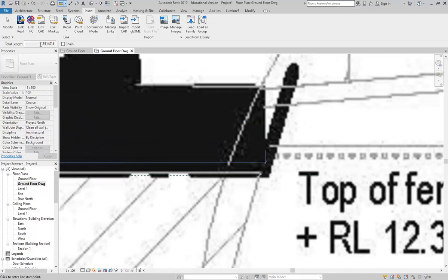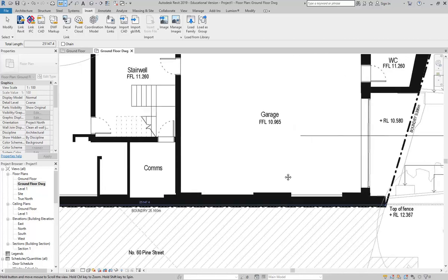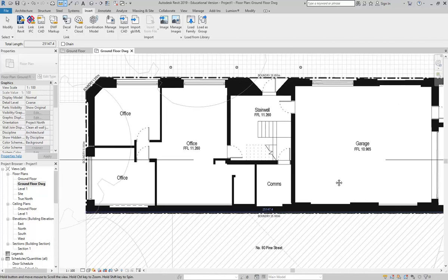And so then you can see the measurement up here. It tells me is 25147. Do you think that's close enough? If we're trying to make it 25160 and it's 25147, it's off by 13 mil. Is that okay? Do you think? Yeah, it's absolutely fine.